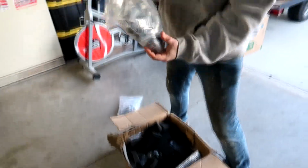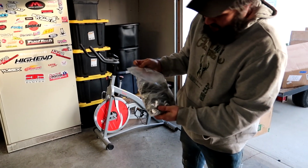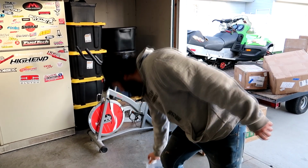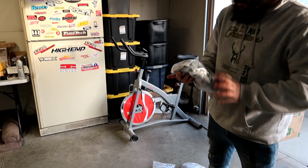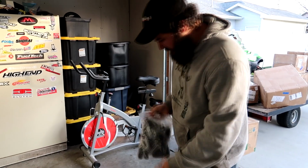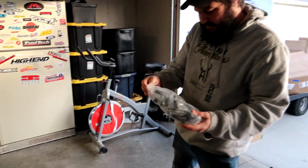Ooh, I like those little foam guys. Here is -8 with HunterTuned logo, 90 degree. Here is -10 straights. Here is 45s.